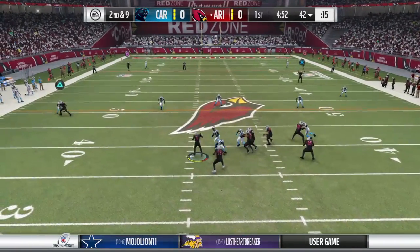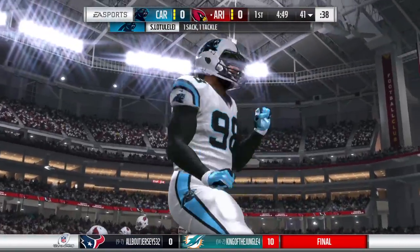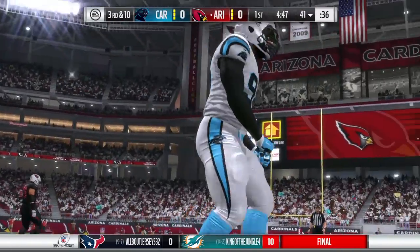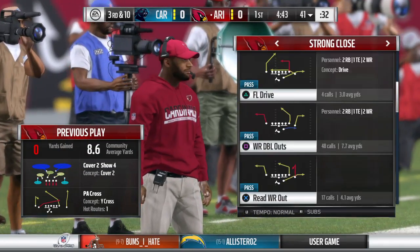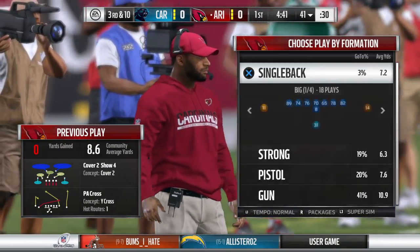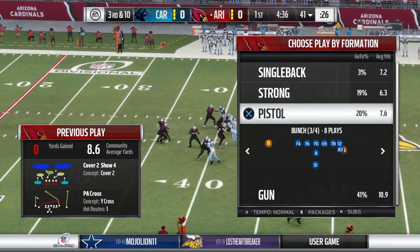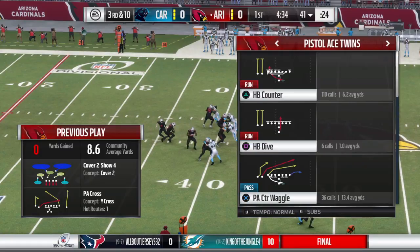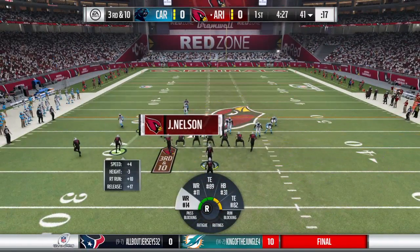Surveying the field. Steps away, and he can't get rid of it. He's taken down. Star Lotulelei in there to drop him for a loss on the play. And while he did a good job of sliding around in the pocket, there was nowhere to go with the football, so he had to take off and try and run. He just got back to the line of scrimmage, no gain. So still a full 10 yards to go here for the offense on third down.